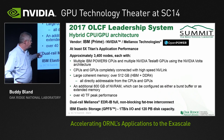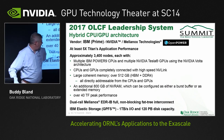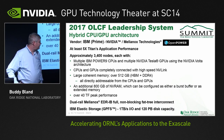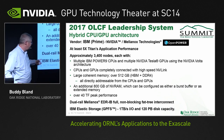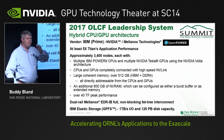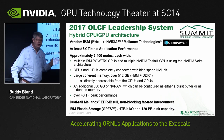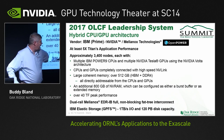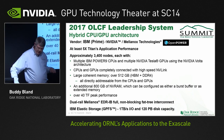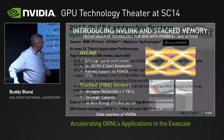The interconnect is a dual-rail Mellanox EDR InfiniBand with a full non-blocking fat tree interconnect, and then the file system is IBM's Elastic Storage. That's their new name for what most of you refer to as GPFS. A terabyte per second of I/O bandwidth and 120 petabytes of disk capacity. So that's the snapshot of what the new machine's going to look like.